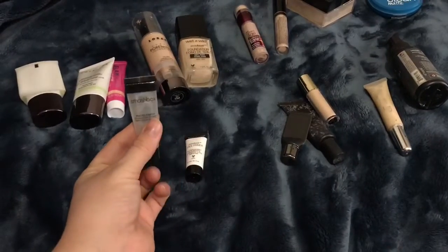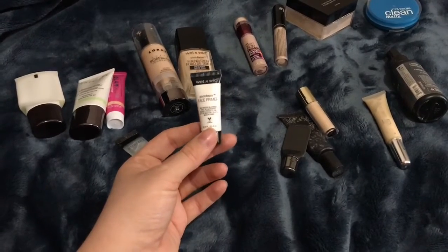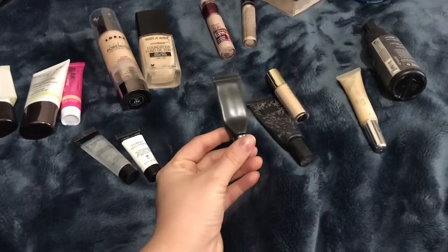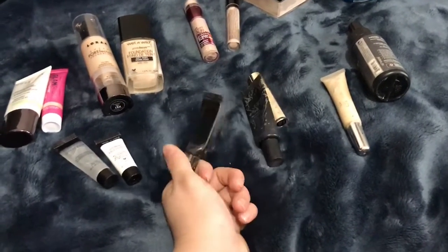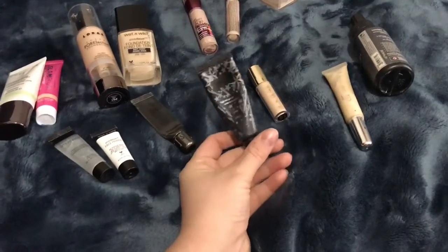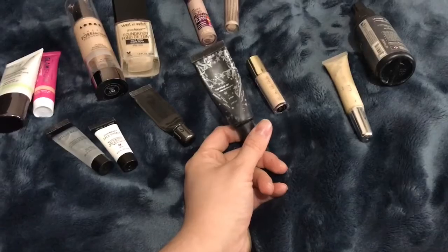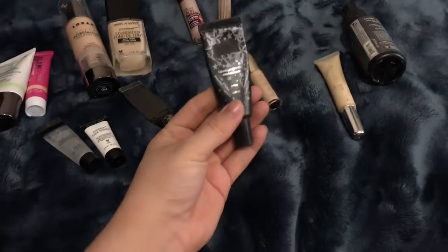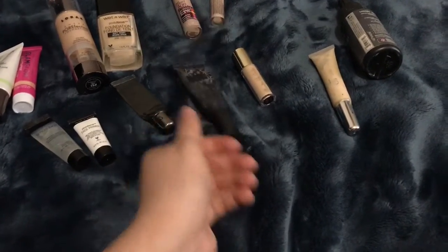I have a Smashbox one. I really like this primer. And then I have a Wet n Wild Photo Focus primer that I need to try out still. This one I'm using up. It's the Rock one I have. I'll list it down below because the writing's all gone. I have a Kat Von D one that I cannot list below because it isn't being made anymore, but it's a really good primer if you can find it. It's about halfway gone, so I'm going to use this one next.